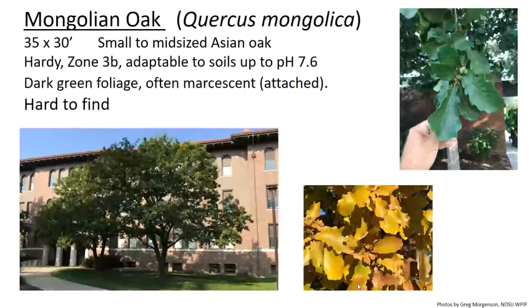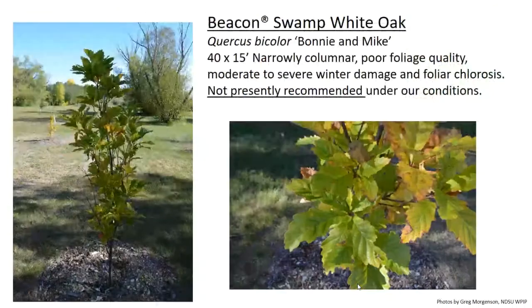Mongolian Oak is one that is not used as much as it should, but it's really hard to find in the nursery trade. And again, that goes back to the idea where nurseries are not helping us out because they don't grow diversity. Beacon Swamp White Oak, this is a case where it's just a swamp white, not recommended because it doesn't do well, it gets chlorotic, so it's one to avoid.